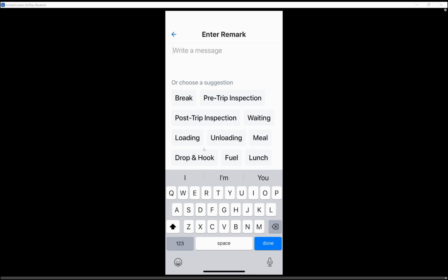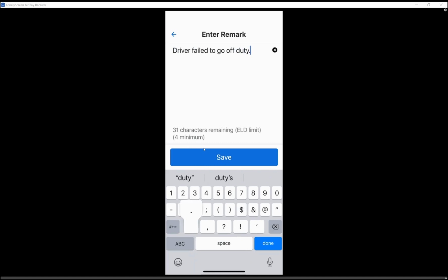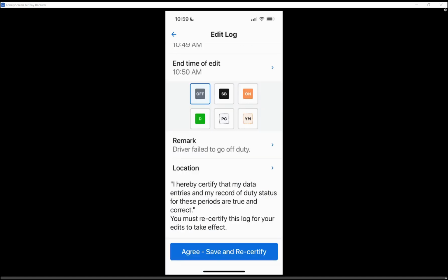If you are ever asked to testify, hey, why did you edit your log? You need to be able to remember and understand, hey, I failed to go off duty here. Not a big deal. Should have been off duty. I was on duty. So I'm going to put in there, driver failed to go off duty. It's pretty simple. Hit save.